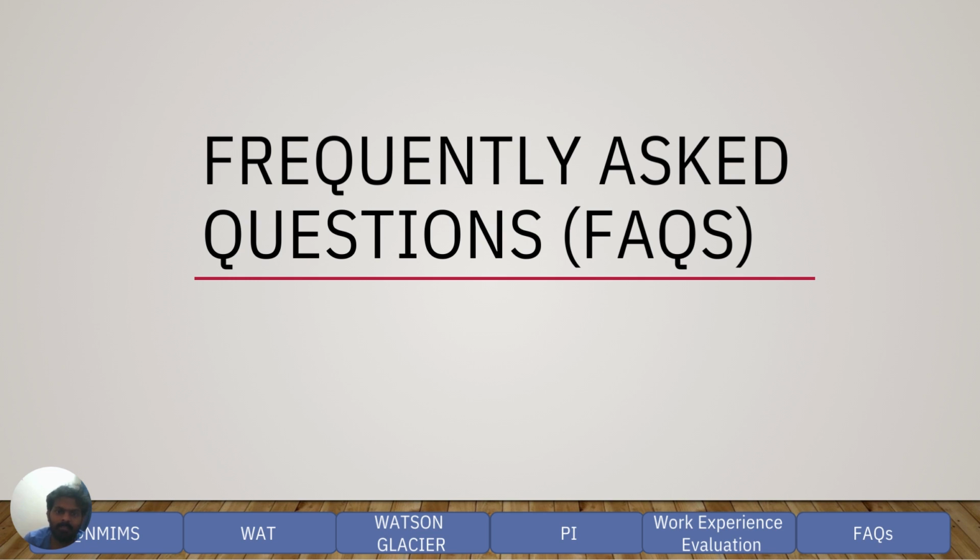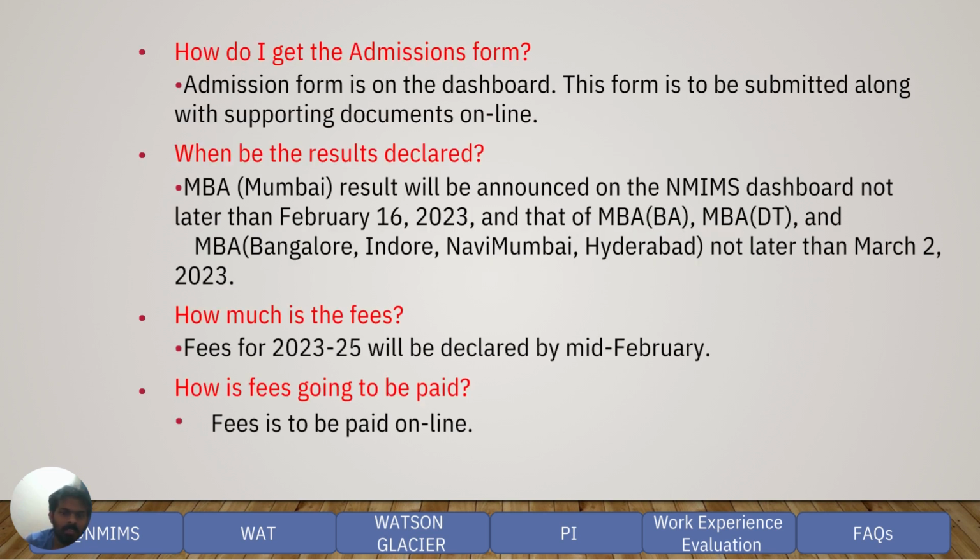And the final thing is some of the questions that are asked. How do I get the admission form? The admission form is on the dashboard. The form is to be submitted along with the supporting documents online. You just have to open the WEPI admission form filling, so open it and start filling the form.